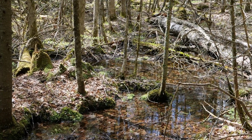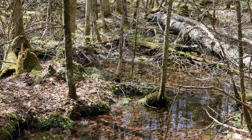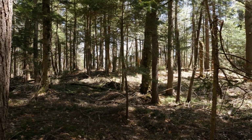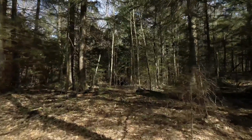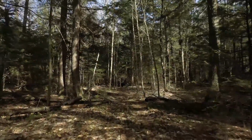On the property, there are some beautiful, mature, mixed lowland forests, so areas where water is pooling, and that determines a certain forest type. So you've got a lot of hemlock in these areas, like the trees behind us, and a lot of golden birch trees and red maples.